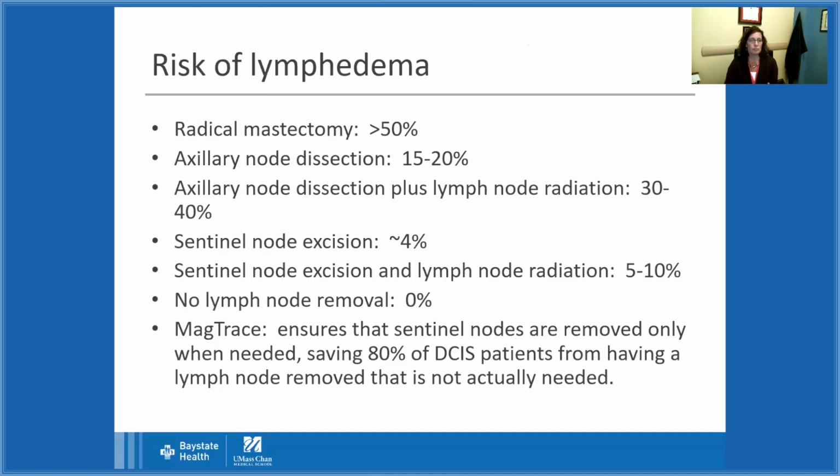So with MagTrace, we are able to inject the breast with the MagTrace at the time of the mastectomy. And then we just stop and we do the mastectomy. We wait the 1 to 2 weeks to get a lab report back. And if it says that there is no invasion, so they just have in situ cancer, we're done. And we've taken out 0 lymph nodes. If we find that they're upstaged to invasive cancer, we can now go back, identify the sentinel node, and remove it. And so now we are saving a whole host of patients from having any lymph nodes removed. And again, bringing down that risk for those patients down to 0%.